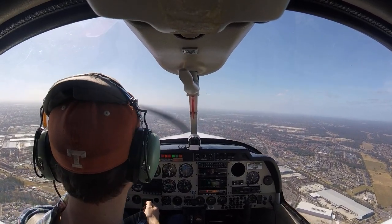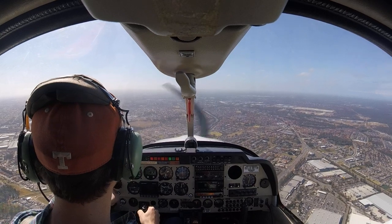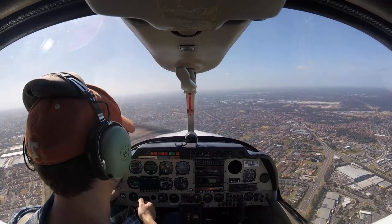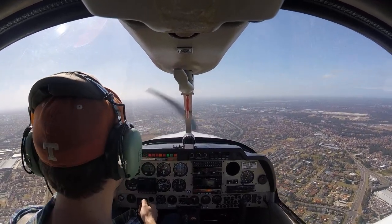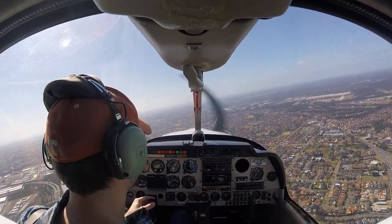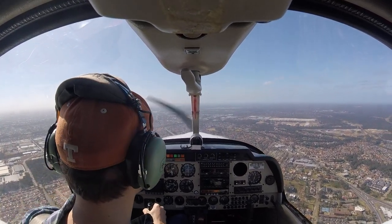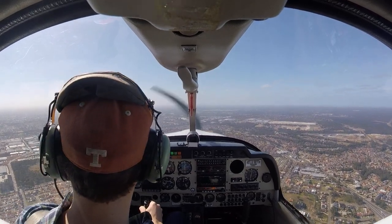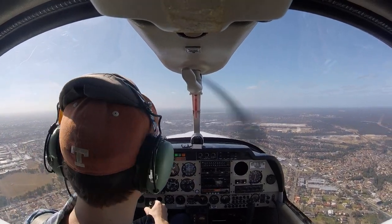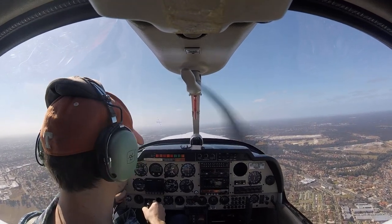Bankstown Tower, Romeo November is inbound at 2RN, 1,500 feet with information Foxtrot. Romeo November, Bankstown tower, join crosswind runway 29 right, maintain 1500. Join crosswind for runway 29 right, maintain 1500, Romeo November. Bankstown tower, Cessna 152, Papa Victor Victor, above 2RN, 1500, inbound with information Foxtrot. Papa Victor Victor, Bankstown tower, traffic is a Robin, also inbound via 2RN, join crosswind runway 29 right, maintain 1500. Joining crosswind, runway right. Still looking for traffic, Papa Victor Victor. Papa Victor Victor, maintain 1500. Maintain 1500, Papa Victor Victor.